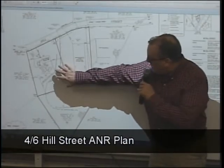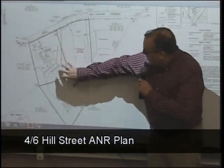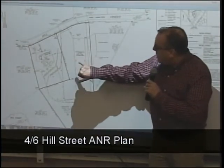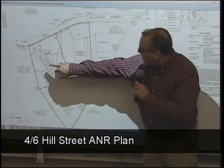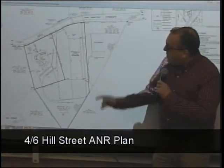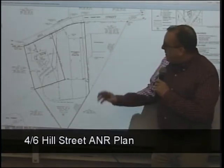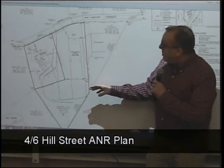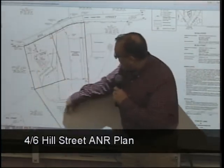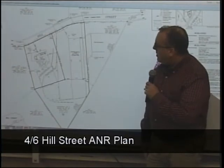So this is 4 Hill Street, this is 6 Hill Street. The deed was for these 2 parcels, parcel 1, parcel 2. And the deed from Mrs. Gould to ILP, you have to read the deed and go back to it and see that the description of it is for the whole entire area, and then take that out, that was excluded from it.